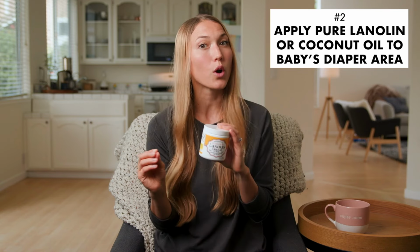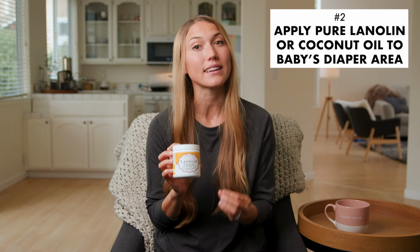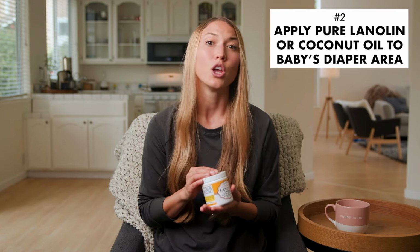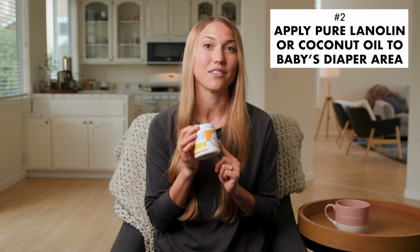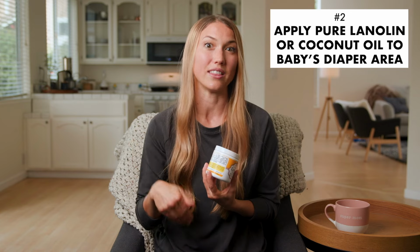Hack number two is to apply pure lanolin or coconut oil to your baby's diaper area to make those early meconium poops easier to clean up. Meconium is your baby's first poop, and it's very sticky and tar-like and challenging to clean up off of their skin. But if you put lanolin on their diaper area, the poop doesn't stick as easily, and wiping it away is really easy. You can use coconut oil or even olive oil, but the reason why I like pure lanolin is because it actually acts as a protective barrier, so that baby's sensitive skin doesn't get irritated by the poop or pee in their diaper either.